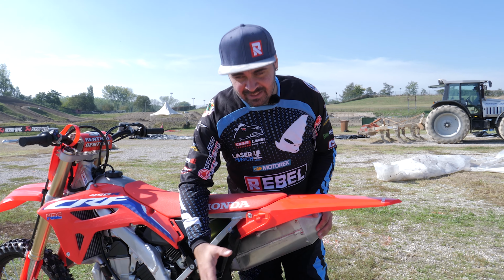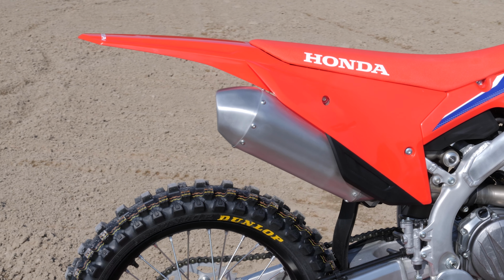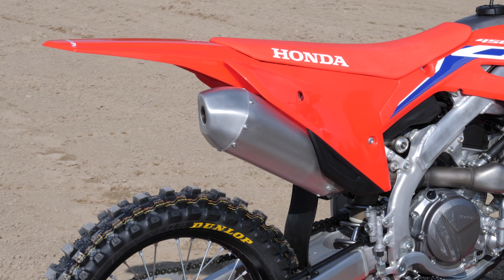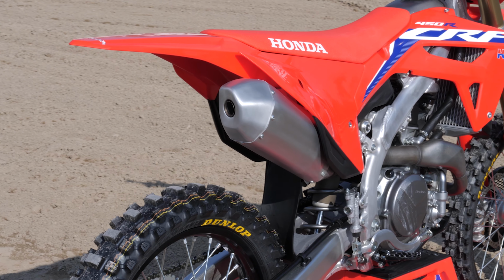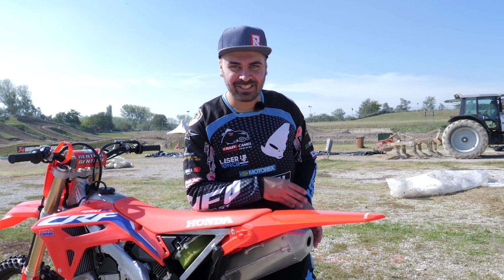One thing you can notice is that we no longer have the dual pipe. This has given Honda the chance to reduce the whole weight of the bike, because a bit has been reduced by putting only one pipe, and in general I think it's much better, especially for amateur riders, because in case of a crash you damage only one exhaust and not two.